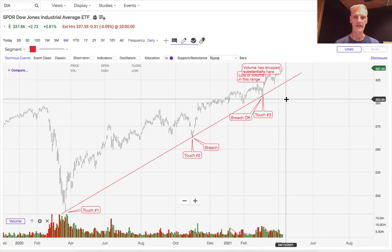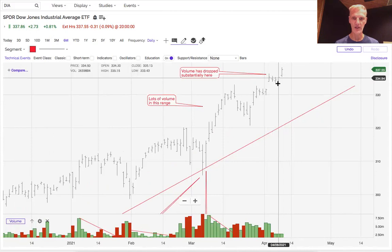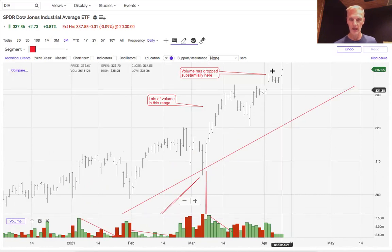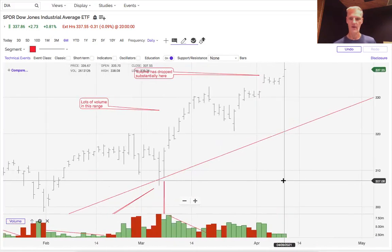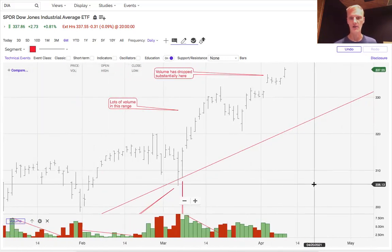Let's get right into this. The Dow is in that frothy range again, and although there are new all-time highs being made, let's take a look at the volume. In this area right in here, the volume has come down quite a bit, but in terms of the last month or even longer, the volume is way down, and that just is because traders are not sure what to do when we get to all-time high.